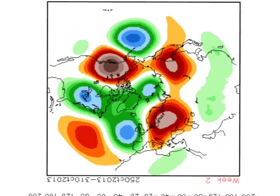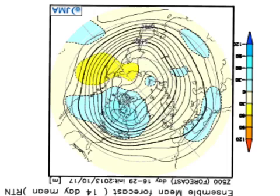Now, CFS Week 2 for that same period looks like this. No hints of that ridge on here, look. Still got the deep trough west of the country, still got the ridge out towards the east. So actually, this is not supporting my theory at all. It's just saying, well, what you see is what you get. More of the same, basically, on the way. But I think this is a trick that the CFS has probably missed.